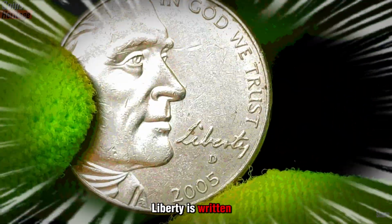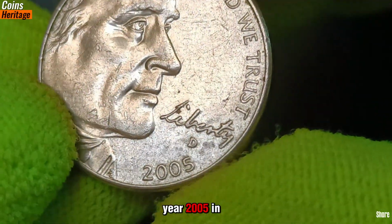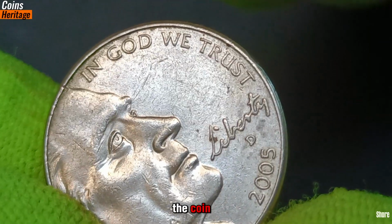The word Liberty is written in Jefferson's own handwriting just to the left of his face, followed by the year 2005 and the D Mint mark right next to it. You'll also see "In God We Trust" beneath his chin, wrapping along the lower curve of the coin.